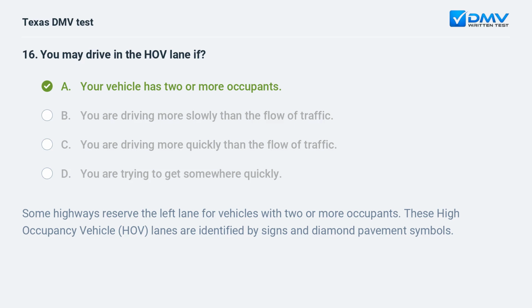A. Your vehicle has 2 or more occupants. Some highways reserve the left lane for vehicles with 2 or more occupants. These high-occupancy vehicle, HOV, lanes are identified by signs and diamond pavement symbols.